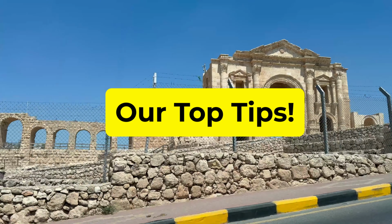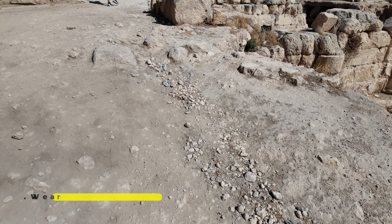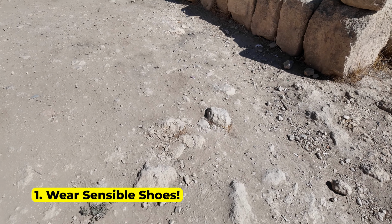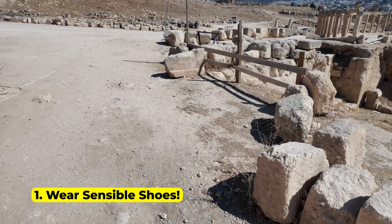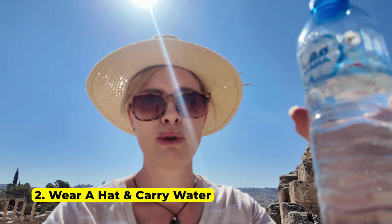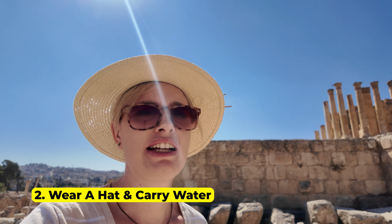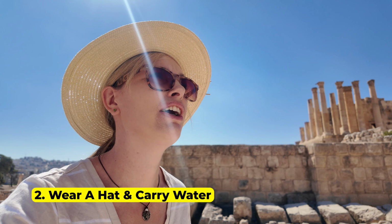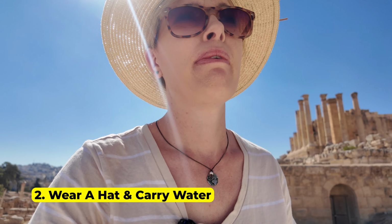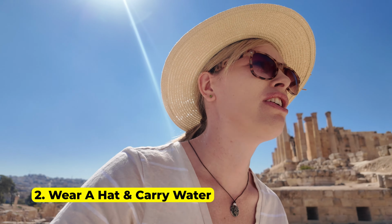Okay then guys, now it's time for our top tips for visiting Jerash. It is very dusty and rocky here, so make sure you have those walking shoes with you. Also some water and a hat, because this is very hot today, although we are here in August and they had about 40 degrees before we came. We've been quite lucky with the weather, it's not been too hot.